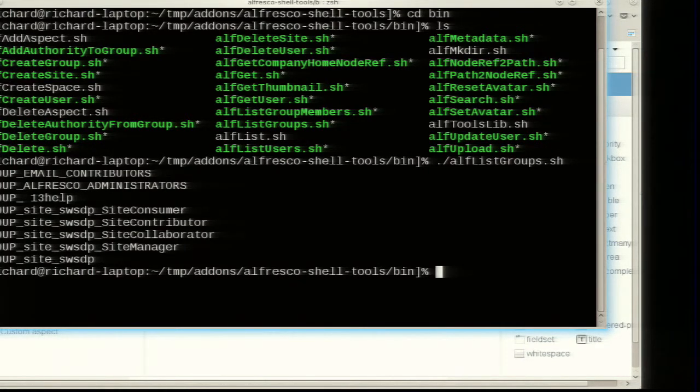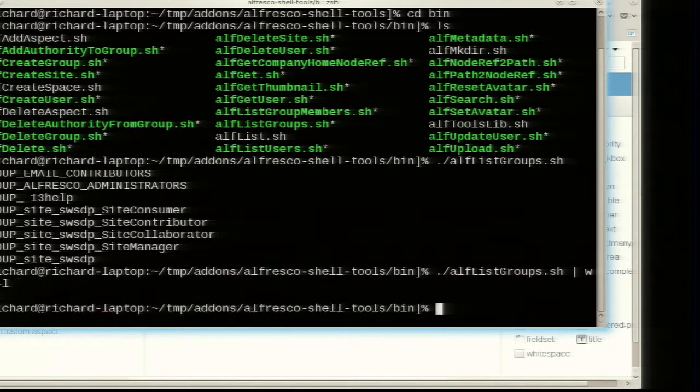We want to list the groups. There's our list of groups. So if you want to know how many groups you have in your system, then you just list your groups and you pipe it into wc -l. It's just standard Unix stuff, and it works with Alfresco. It makes me all warm and happy.